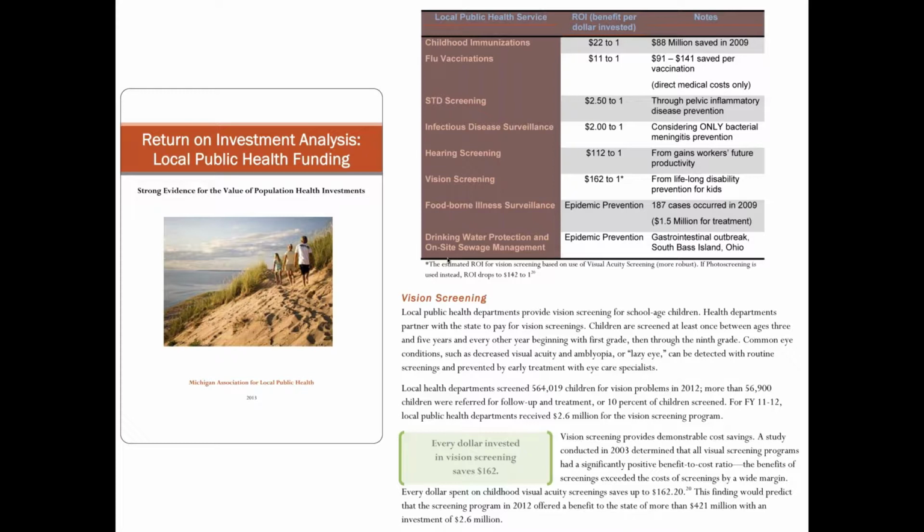Now, this comes from the state of Michigan, and they do this study probably about every 5 years. Sometimes it goes longer, but this particular study is from 2013. I've not seen updated numbers, but every time they've done this, the numbers are very similar. What I'd like to point out is that vision screening offers the most significant return on investment. You can see up on the screen, it talks about $162 to 1.